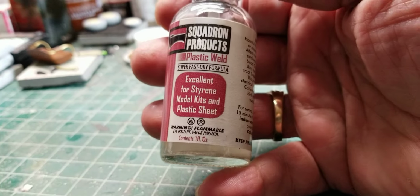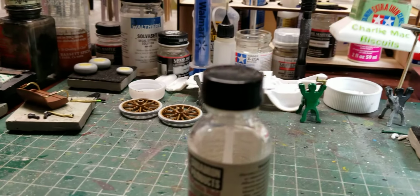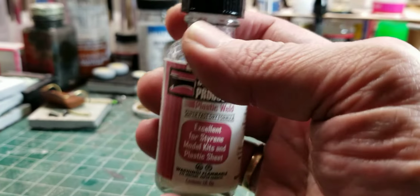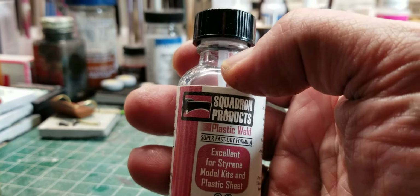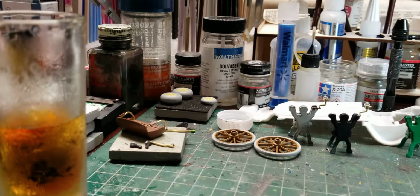This is like plastic weld. It's like the little green Tamiya stuff, but I think it's a little bit more powerful than that. Do not spill this on any styrene because the styrene will disappear. But it's good for closing up little gaps. Do it a little bit at a time. Yeah, it works pretty good.